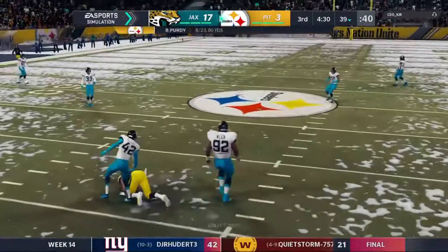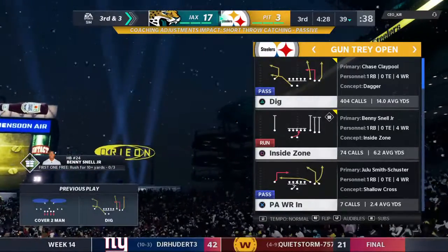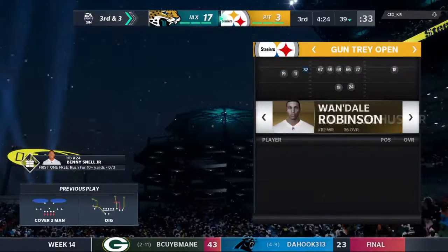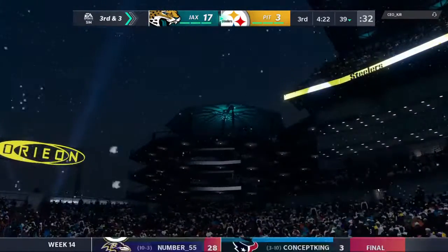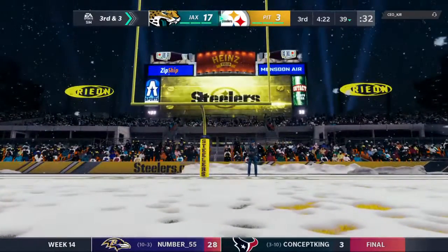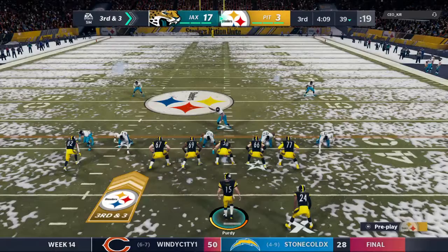Able to hit his target, Claypool. It's a pickup of 12, and that'll set up a 3rd down. And that was yardage that they needed there after the sack on first down. They didn't get all of it back, but now they look at 3rd down as a manageable situation, one that they have a much better chance of picking up.